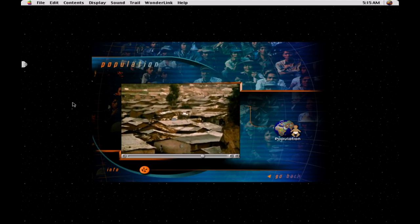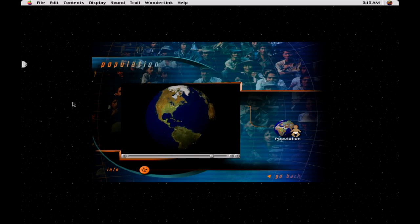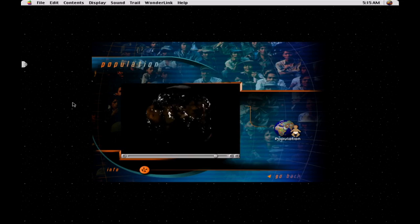Overpopulation is worst in the world's ever-expanding urban areas. At night, satellites pick out our major cities. By the century's end, 8 of the world's 10 largest conurbations will be in developing nations.